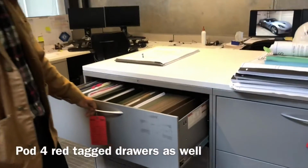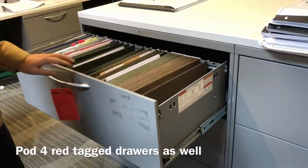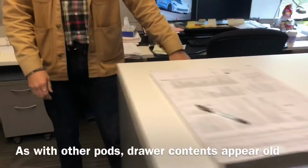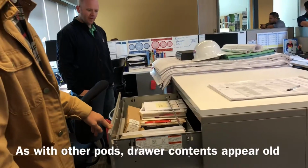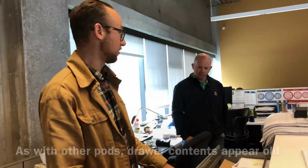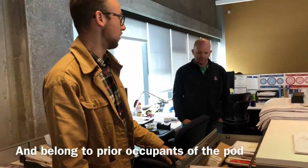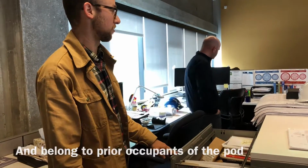So basically tag these drawers, since I have no idea what's in them. I've been in this pod for almost a year now. I took out all the plans from these two drawers, I just put them up here and put a tag on them. I did the same thing with these. I have no idea who they are. Seeing that most of the people in this pod are relatively new to Dome, I don't think we've contributed to these drawers anything in the last 2 years.